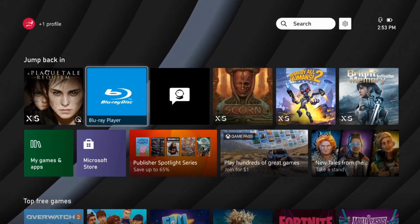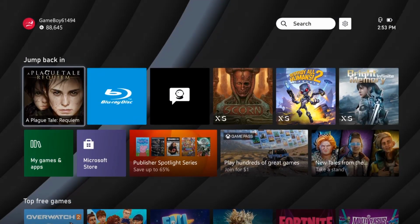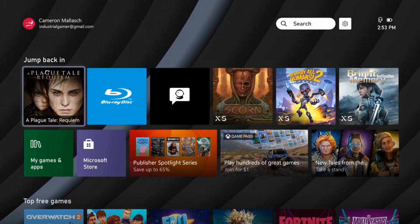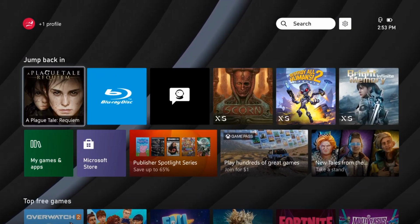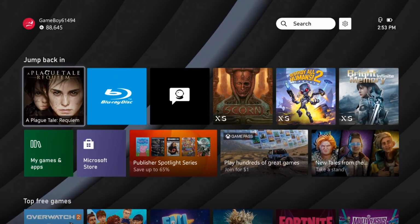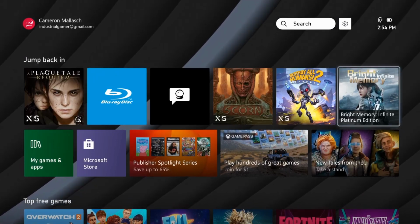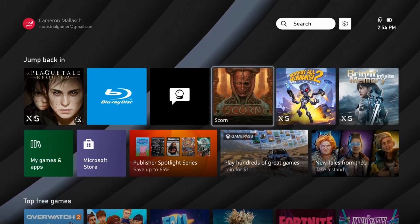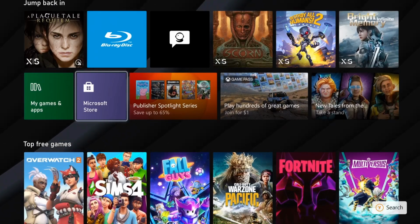This is the new layout on the Xbox Series X, and you can see immediately they haven't changed a lot. What they've basically done is lay out each of the tiles so that they're now the same size. Previously, we had a larger tile, which was sort of your main tile for your last used app. Now we have our 6 previously used games or applications right here in the top row. On the bottom, we have My Games and Apps, which has been here previously, but brand new, they just added this Microsoft Store app.